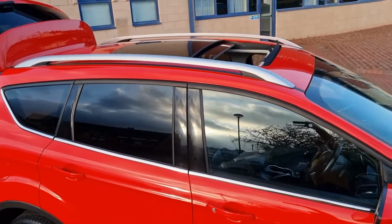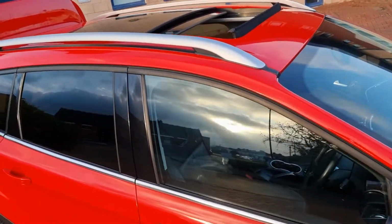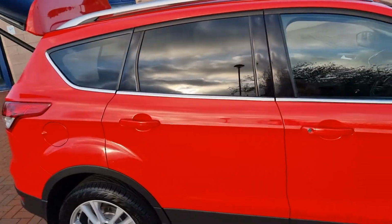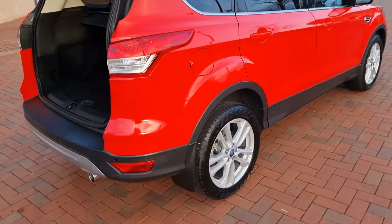Tinted graded glass. It's got the lovely feature of the sunroof, panoramic sunroof. We'll look at that shortly. But graded tinted glass goes very nice with the black detailing on this car, actually.